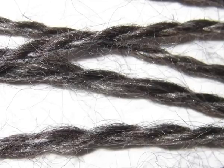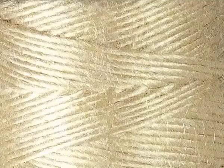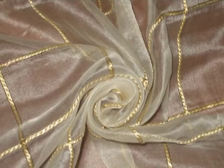Usually, 3 to 8 strands of silk filaments are twisted together in one direction to form a yarn called a single. The loose twist single consists of 2 or 3 twists per inch and is used for weft yarns. The hard twist singles have a greater number of twists per inch and are used in sheer fabrics.